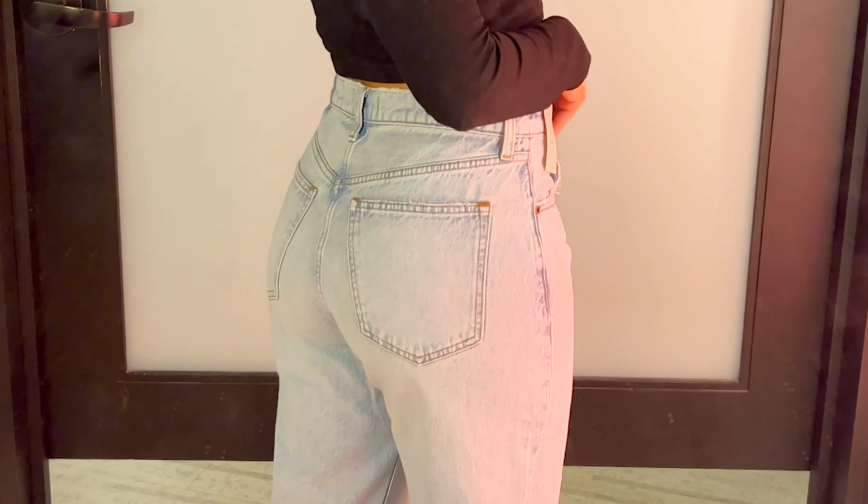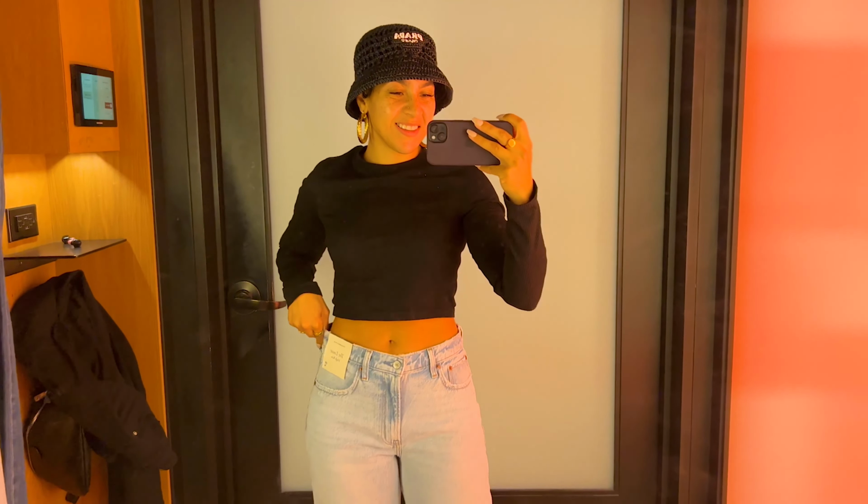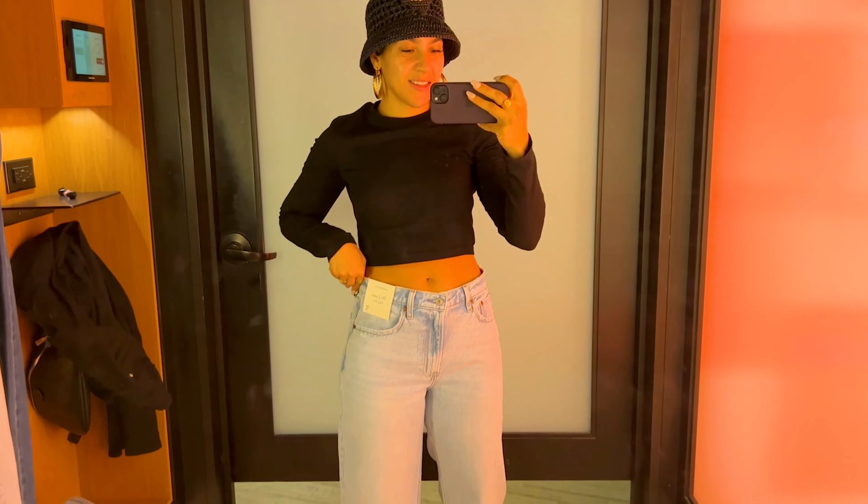I would probably give these around a 7 out of 10. They're going to be pretty decent, but you are probably going to have to get them tailored to get them to fit because there probably will be gapping in the back for your pear-shaped body.